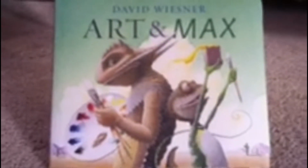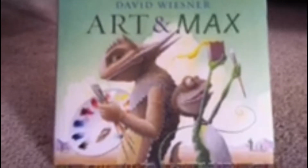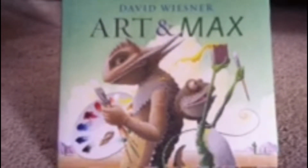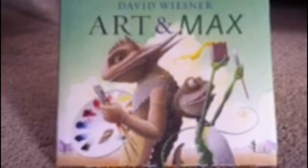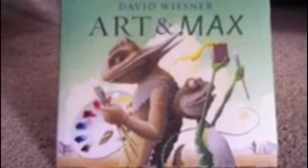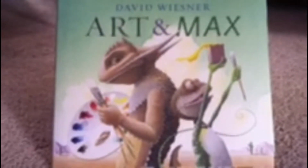Art and Max by David Weisner. We have our two main characters, Arthur and Max, that make up the foreground of the cover. We see a hint of the background, which is a desert setting, but the focus is up close and personal to our characters, indicating they are the focus of the story, and the desert is mainly just a setting with not much importance. Art and Max are standing back to back, which suggests some sort of conflict between the two.